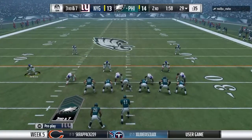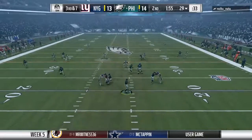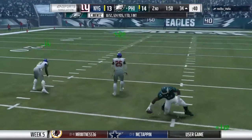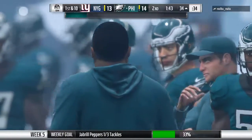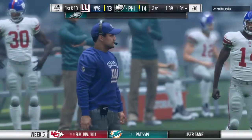This is 3rd and 7. Throwing now is Wentz. Gonna look deep for Jeffrey. He's got a man complete. And heavy contact. He is knocked down hard near the 34-yard line. And that goes as a gain of 37 on third down.